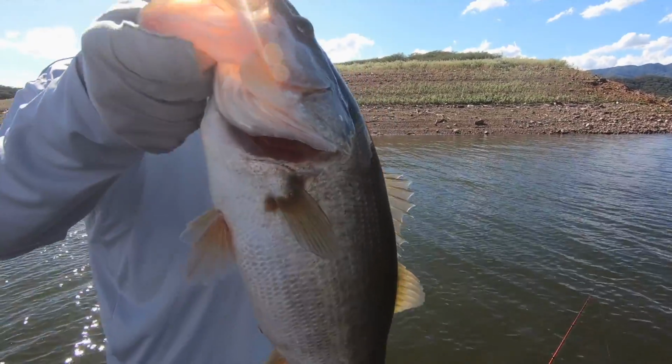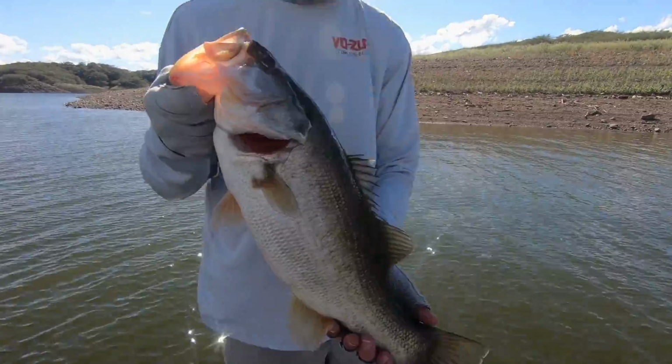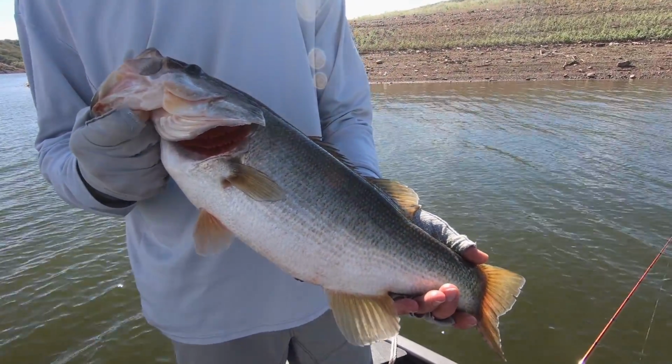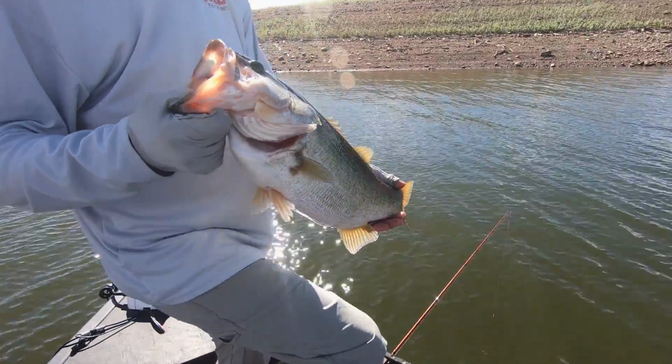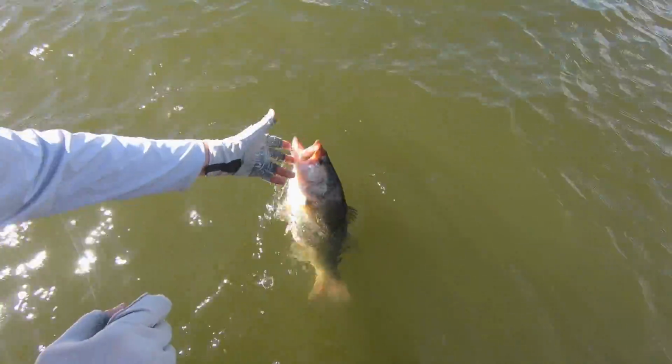Nice one. That's a beautiful bass right there. Man, they fight so hard here too. It's incredible. I love this place. That's a beautiful fish. Go on back, buddy.